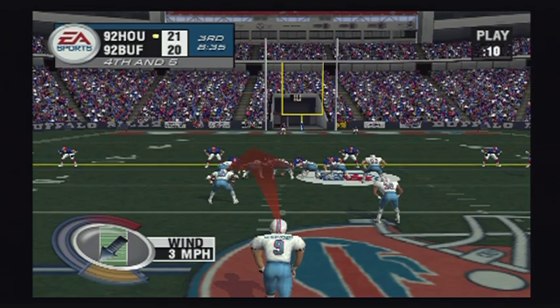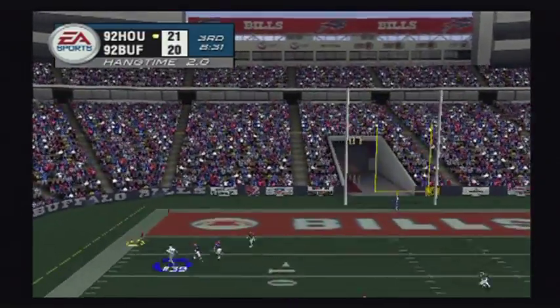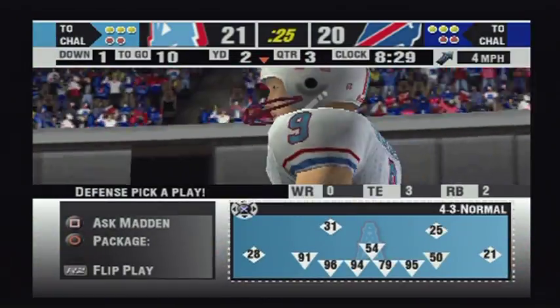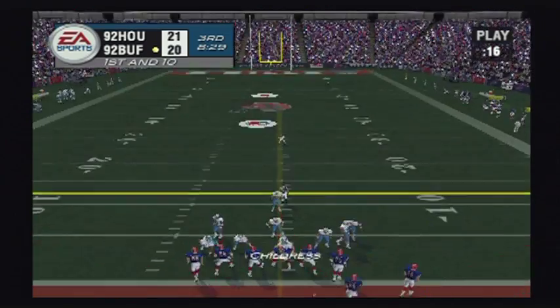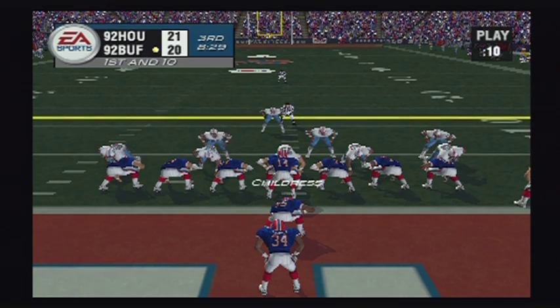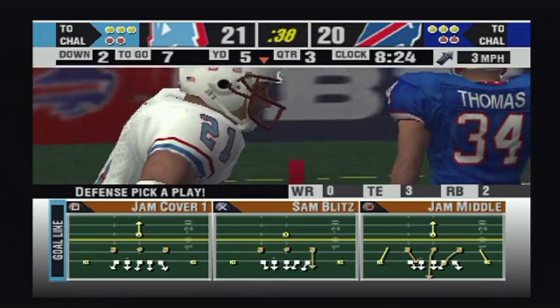Trying to pin them back as far as possible as he lines up for his third punt. Here's the kick. They'll spot this one where it went out. Stops him at the 5-yard line. About a 2-yard gain here.